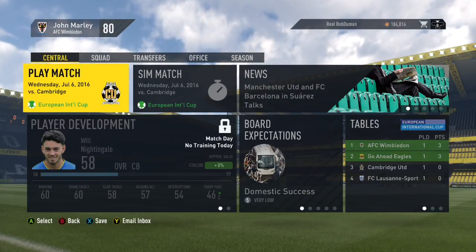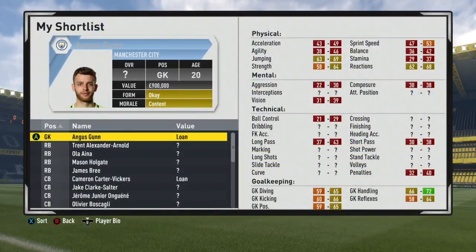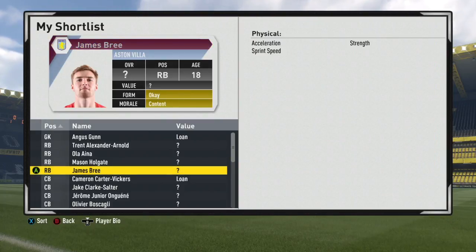Before we go into this game against Cambridge United, I have added some new players to the transfer shortlist on account of some of your guys' suggestions and also some research that I've done. So I put in a few right backs. We need a backup right back. Trent Alexander-Arnold from Liverpool would be a good option. Ola Aina from Chelsea, Mason Holgate from Everton, and James Bree from Aston Villa.